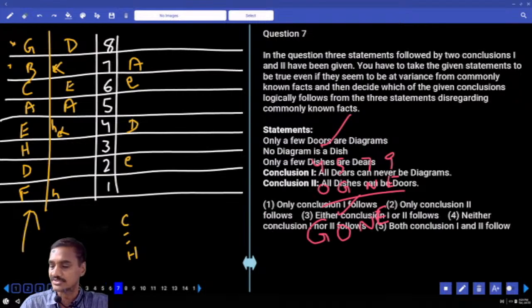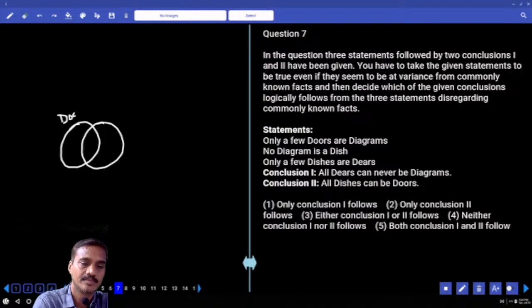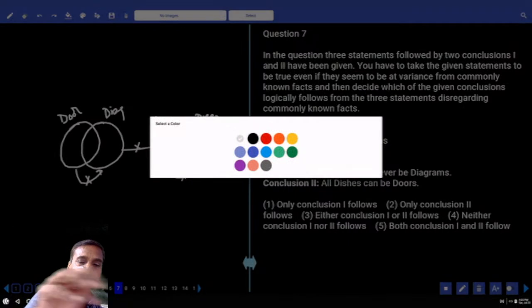Then 7 onwards. Now in question number 7 onwards, syllogisms. Only some doors are diagrams, but not all. And in the same way, no diagram is a dish, no intersection between diagram and dish. And in the same way, only some dishes are deers, but not all. This entire dish is not a part of deer. And all deers can never be diagram. This entire deer cannot be a part of diagram.